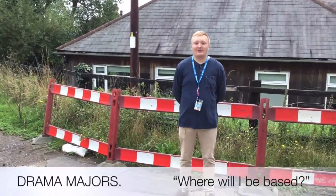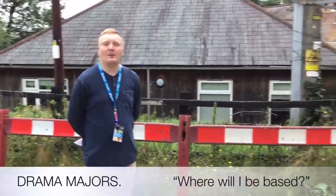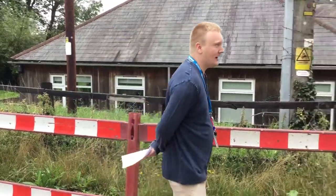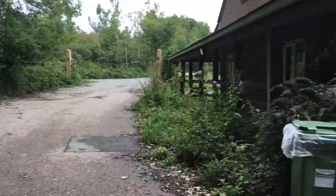Orpheus Centre on your left hand side, a bit further up the lane to the left, is Centre Court car park. This is where the drama majors, who will be in baseline, will enter the premises. So you will come down here, into the car park.